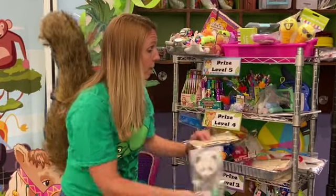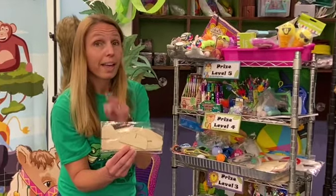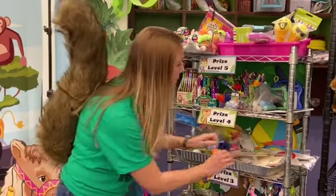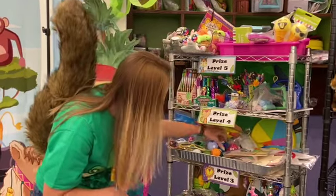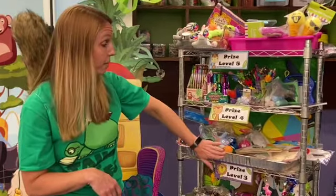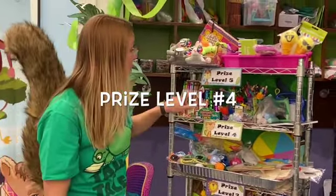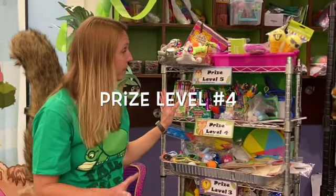We have some paddle ball games with animals on them. We have some model airplanes, because airplanes, guess what, have tails. And we have kites, because kites have tails. So we have all these really cool fun things here on our outdoor fun level. That's prize level three.